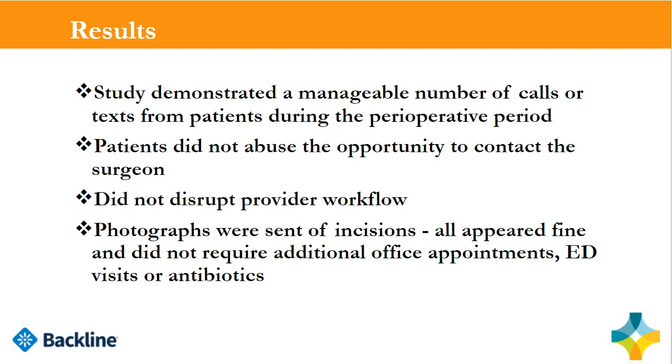So additional results: our study demonstrated a manageable number of phone calls or text messages from patients during the perioperative period. Many of the patients reported they did not even message the surgeon, and a few would send one or two messages, and only, I believe, three were sent three or more times during that perioperative period, and we had a few that didn't even respond to the question. It appears that the patients didn't abuse it, and it's something that we continue to use, and we still see that happening. It doesn't get abused, but there are some patients that, you know, you might not want to give the text messaging option to, and they'd have to go through the operator and page us.